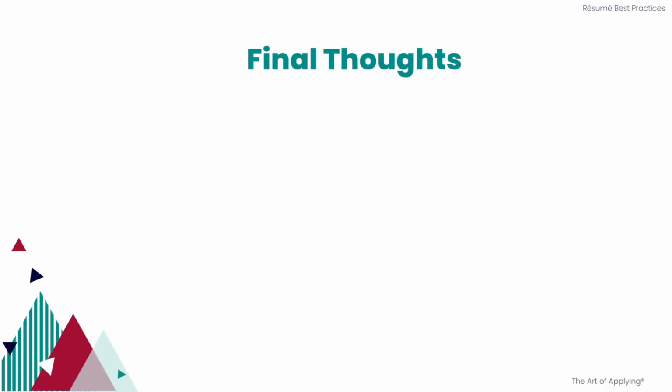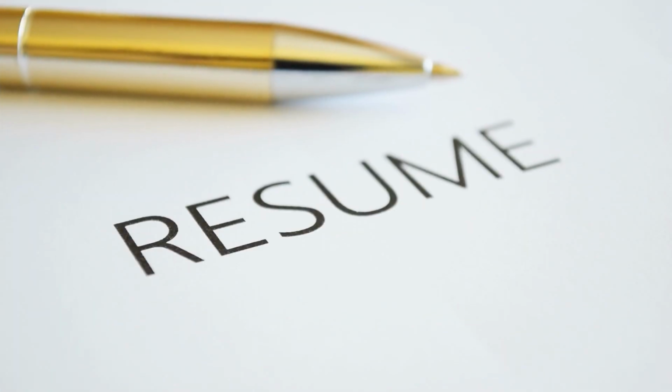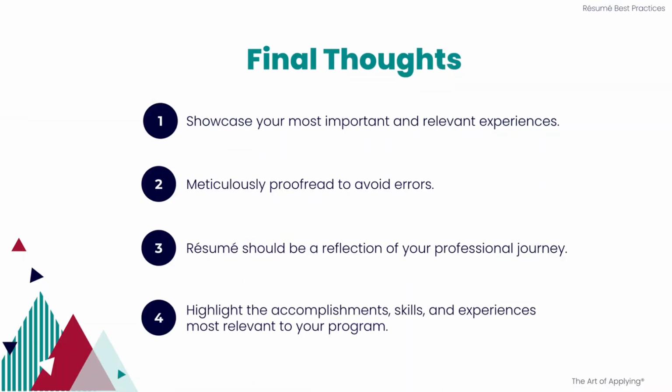And so in my final notes, you want to ensure that your resume is a showcase of your most important and relevant experiences, meticulously proofread to avoid errors. We are here to review your resume and provide feedback. And I want you to remember that your resume is a reflection of your professional journey. It should highlight your accomplishments, skills, and experiences, always catering to the biggest and the best of what you've done, as well as the types of experiences that will be most relevant to your graduate school program.